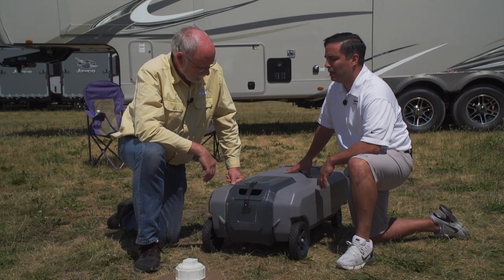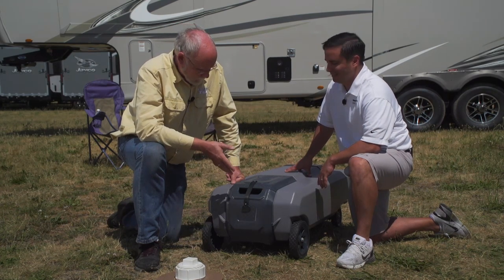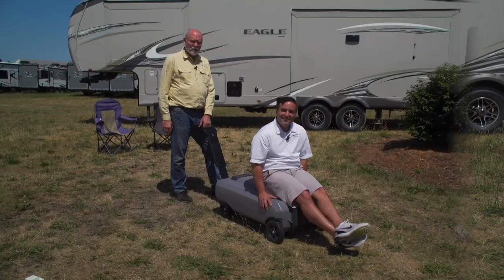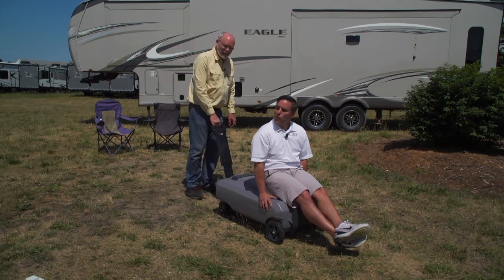So it's been a great product for us, and we look forward to helping people with this situation. And it looks like with the improvements you've made, too, it makes it even easier to use. That's right. Well, I'd like to thank Andy from Thetford for helping us to learn a lot more about the Smart Tote 2.